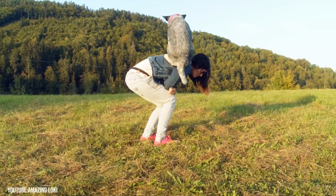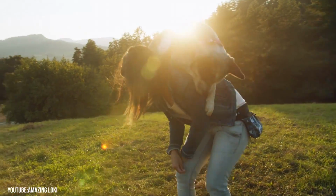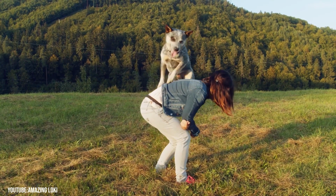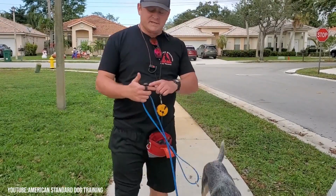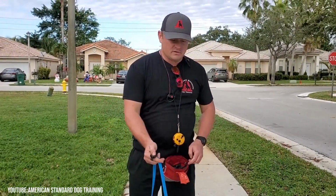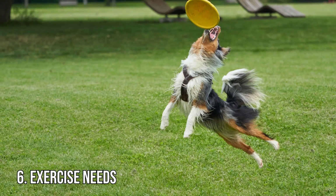In fact, according to the AKC, the Australian cattle dog has a reputation for consistently outsmarting his owners. For this reason, he will do best in homes with an experienced owner who has plenty of time and patience to train him.